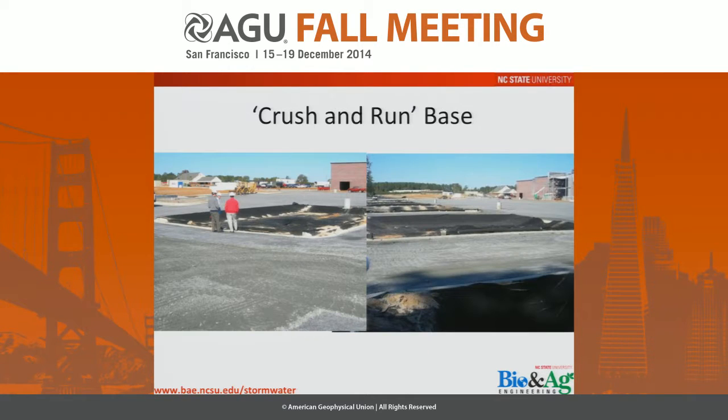But during the construction of the project, the bioretention cells, and this is a very real thing, the practices go in the ground before the site is stable, all right? And you can see here the parking lot was being constructed. You can see the crusher run, which is a colloquial name for gravel with fines, the base associated with the pavement.